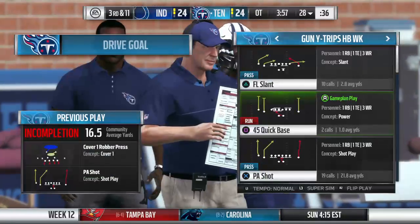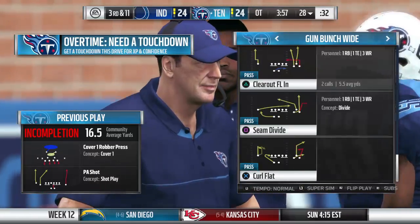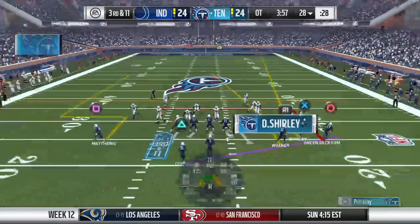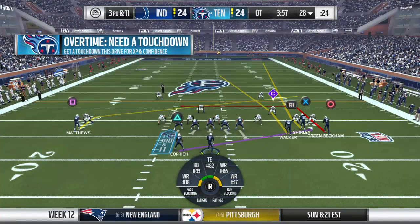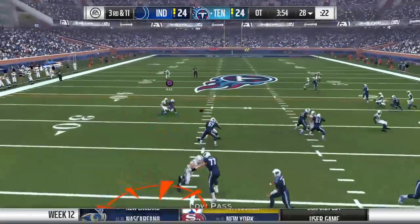Rashard Matthews, the intended target, and it's third down. And when all else fails as a defender, when you're not there in the coverage, your best friend is exactly what we saw there. A big play shot taken by the offense. Unfortunately, it ended in a big drop. On third down, Mariota.